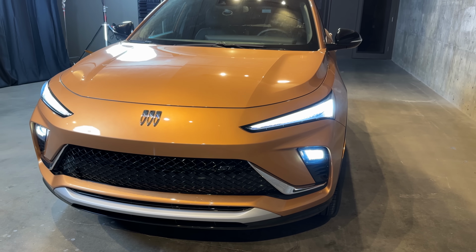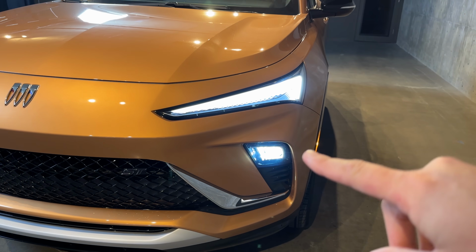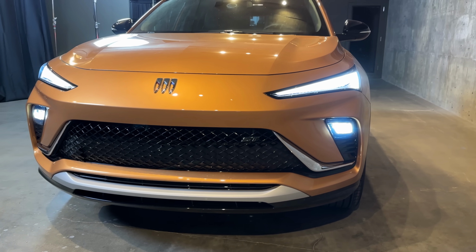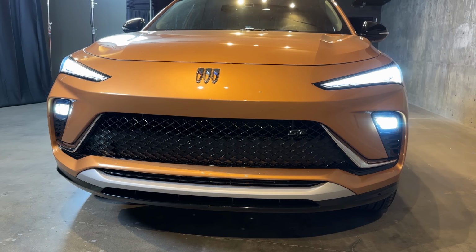It's the same situation in front. You have these LED running lights that look like they'd be the headlights, but they're not. The headlights are down here in this smaller housing lower down, separate from the running lights, which is an odd decision, but it's what they've done with the Envista.